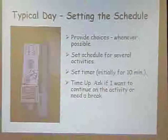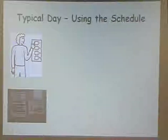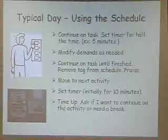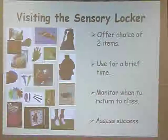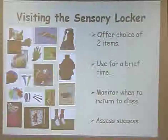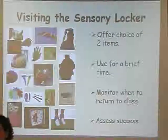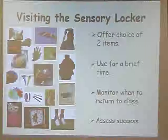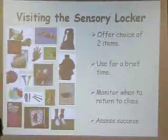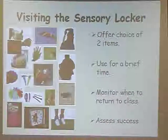So here was the routine that we had staff actually using, and when to do the sensory break, how to use her schedule, making sure that she had choices. And then Mom had acquired more stuff at home that was for her sensory. So Mom brought most of it, except we didn't end up using the large balls. They were really used whenever she was with physical therapy only. But the rest of it, the squeezy ball, the little brushes, the things to chew on, were all part of her sensory locker, including a timer.